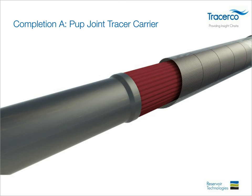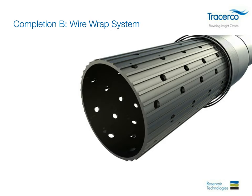And this is ideal, as I say, for long-term planned completions up to maybe 2, maybe 3 years for long-term completion information provision. In terms of completion B, where we're looking at a standard wire wrap system here, clearly the spaces are our real estate where we can apply.